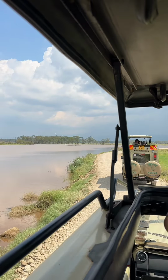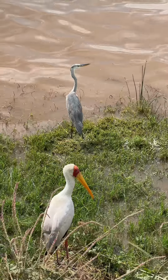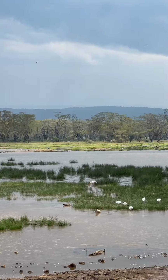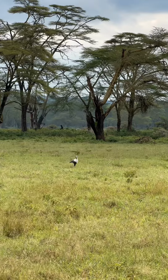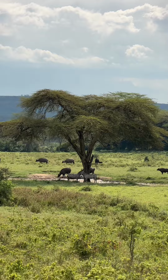One thing that most people come to Lake Nakuru for is to see the masses of pink flamingos that are typically in the lake, but sadly the storms and the floods that came through the area earlier this year forced all the flamingos to go elsewhere. We were lucky enough to see a few flamingos, but definitely not the masses like you normally see here.